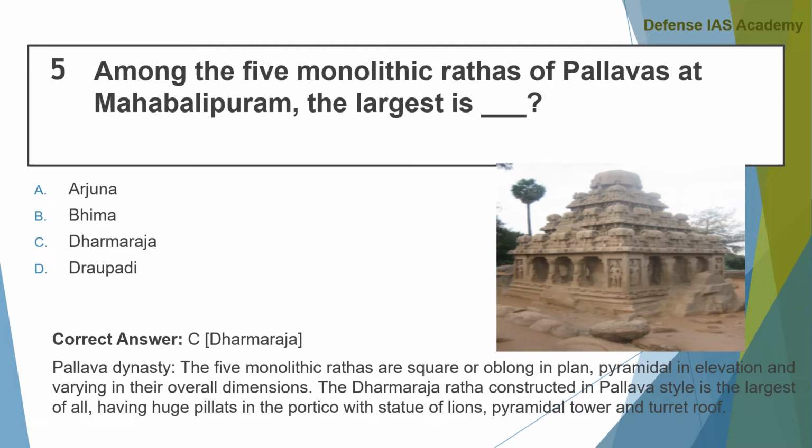Okay, these five monolithic rathas are square or oblong in plan and pyramidal in elevation and varying in their overall dimension. The Dharmaraja Ratha, constructed in the Pallava style, is the largest of all, having huge pilasters in the portico with a statue of lions, pyramidal tower, and a turret roof.